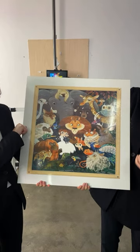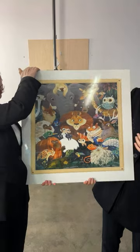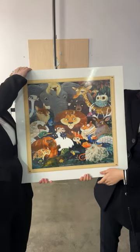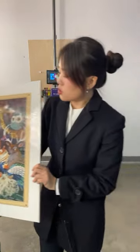If you cannot position it very precisely, you can never reach this type of effect. Okay, so that's all for the show of our samples.